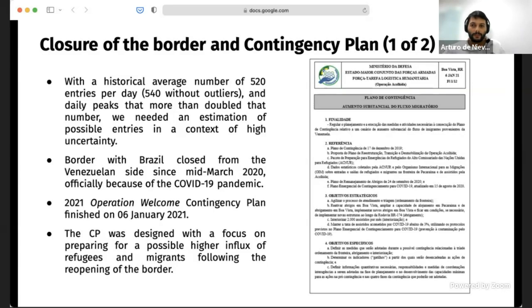This is one of the main issues of the operation. We support the drafting of the government's contingency plan. This is to plan for a contingency where the influx of refugees is much higher than expected, right? So I was telling you that we have a regular entry of 544. What would happen if this was 2,000 per day? So we need to prepare for that in terms of sheltering, in terms of organizing the response and so on.